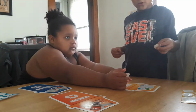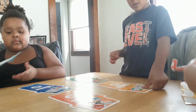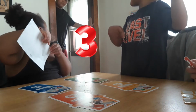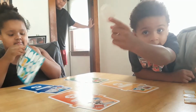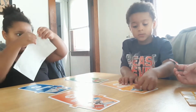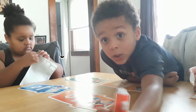Where does cardboard go? Right here. No, that goes there. Yep, that goes there. This is cardboard. And is this cardboard? That's a paper bag. This is a milk container. It's cardboard.